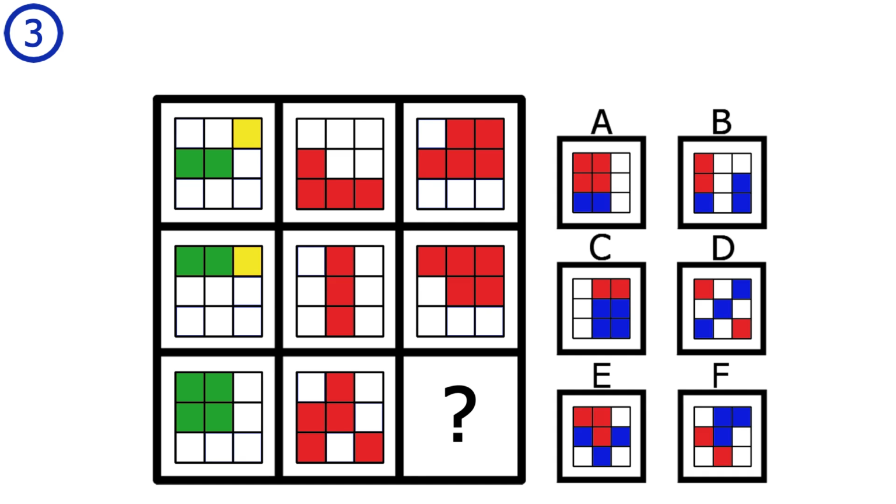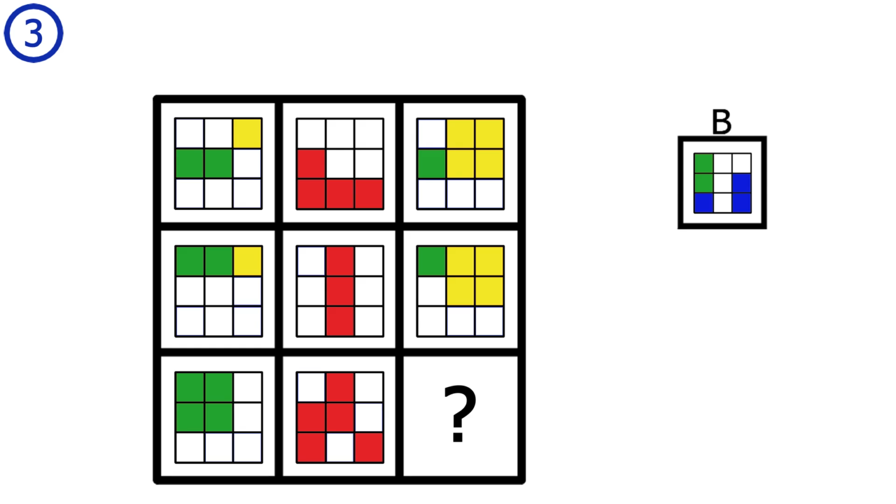To solve the puzzle, we go by the third column. The two first pictures have these squares in common and these not in common. The yellow ones will cancel out, while the green ones will remain in the answer. So the answer will have a red square in the top left and middle left, as we can see in answer B. No other answers have these two red squares, so answer B is the correct solution.